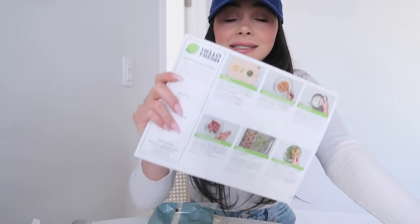I'm so excited. You guys know I'm not the best cook in the world. I do love to cook, but I'm just not the best at it. So something super easy like this is right up my alley. An easy 30-minute instructions is exactly what I need.